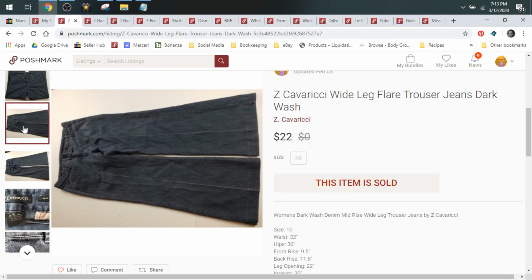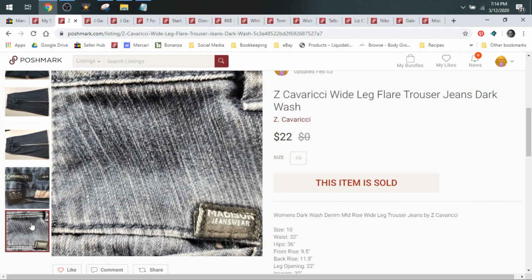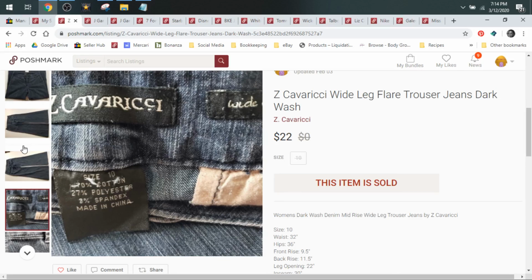But sometimes it's not about the brand. If you guys can see this full length shot here, these are super wide leg trouser jeans. I always have a problem saying that, sorry. Trouser jeans, and they're super wide leg. Like, these are totally 70s, completely bell bottom. And that's a style that I do really well with. So, bad brand, not that great of a size 10. But super cute. So they came home for 99 cents. They sold on Poshmark for $22, and our profit was $16.60.